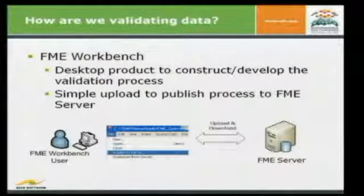Like I said, with FME Workbench, you use the desktop product to construct and develop the validation process, and it's a simple upload. And you can see where you have the publish to server and download from server. Usually, if you already have it posted to FME Server, you just open up a blank Workbench file and then go to download from server, if you know that's a good working process, and bring it into Workbench and make your changes that you need to make.